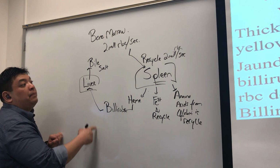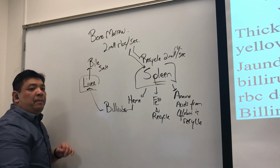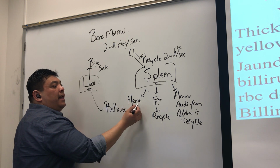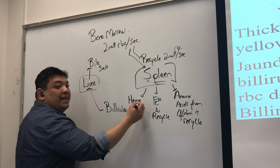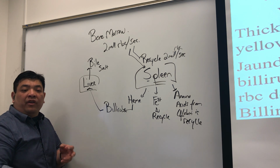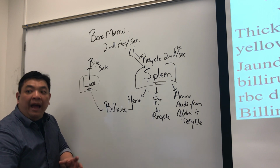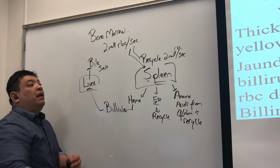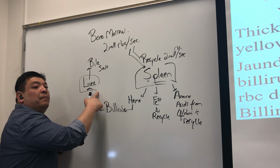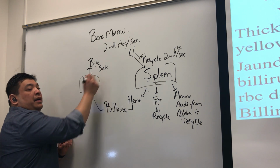But what happens? In utero, baby's making 2 million red blood cells. Baby in the spleen is recycling everything. And then in utero, mom's taking this heme and getting rid of it, right? So when baby first comes out, they shouldn't look yellow. It should happen after they're born, all right? Why? Because after they're born, the liver has to become mature then, right? The liver will take the bilirubin and turn it to bile.